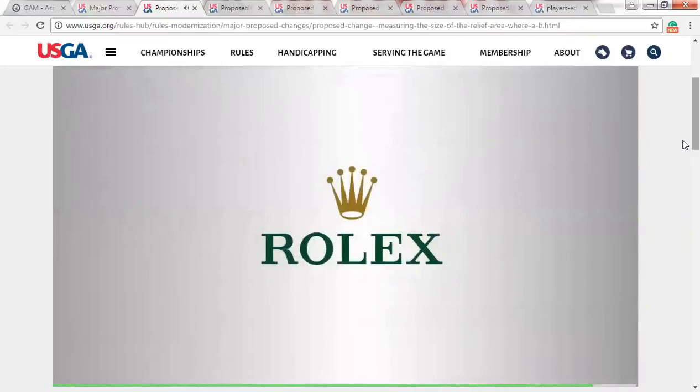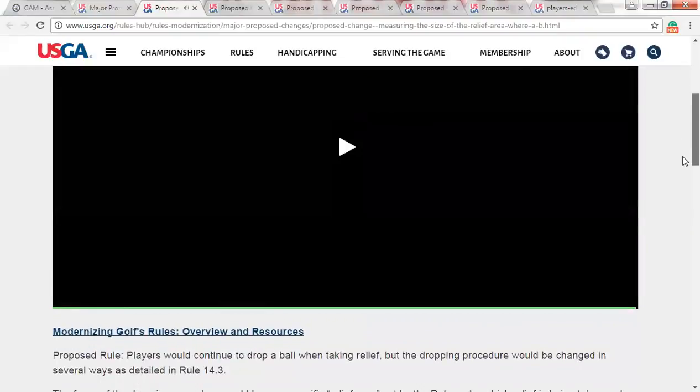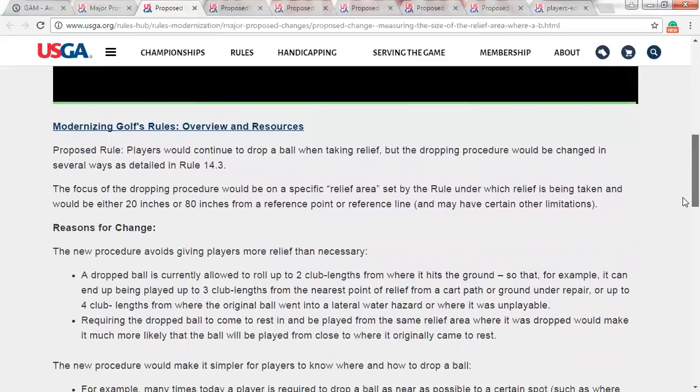USGA.org/rules. The 1-inch rule. Please read the discussion on this one. Sure. Before we have any comments, as Lynn asked, we're going to read through everything.